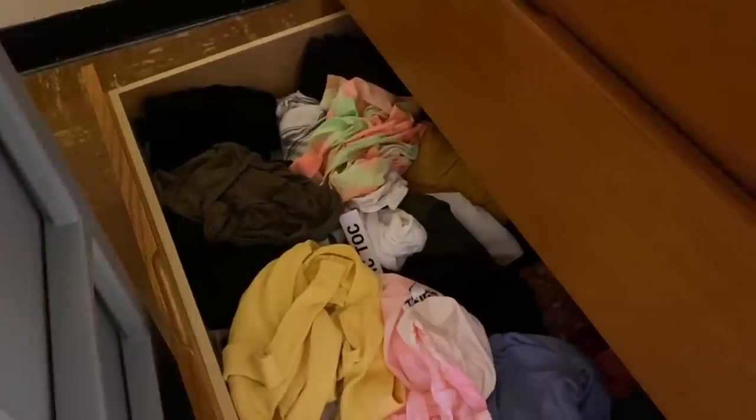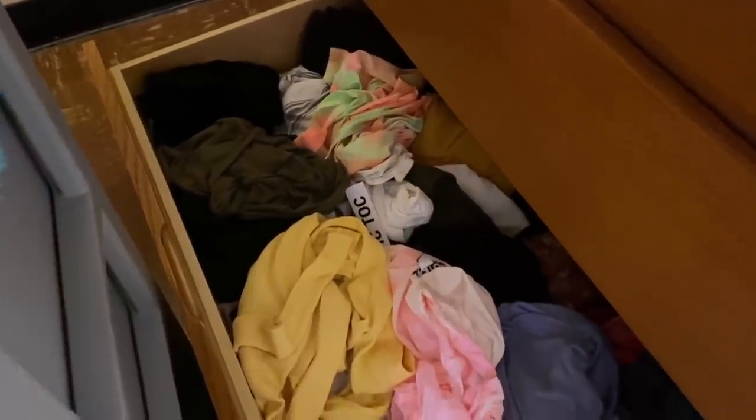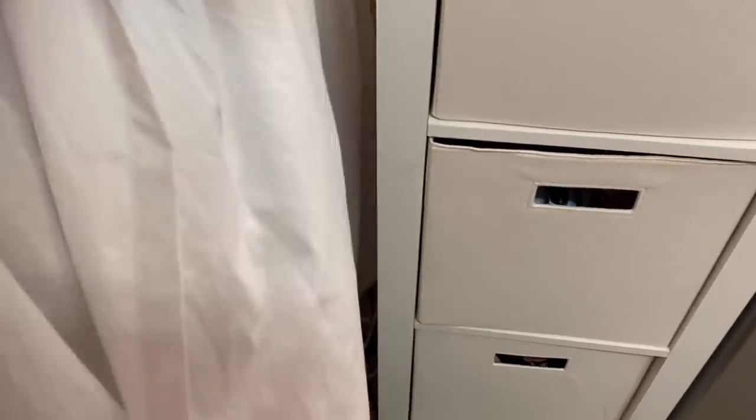So this last drawer right here is basically going out clothes. Clothes that are a little bit more dressy, clothes that you don't really reach for. I don't know if you guys could see, but we just have a bunch of extension cords for the refrigerator and for our lamps and the computer stuff.